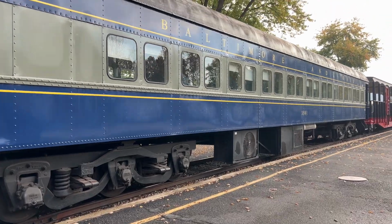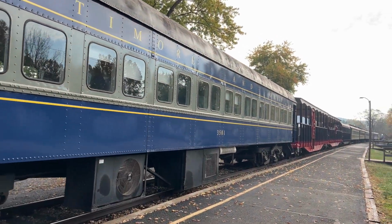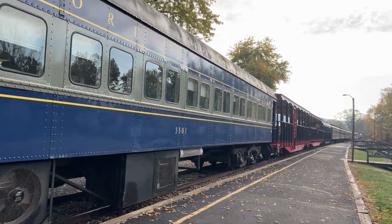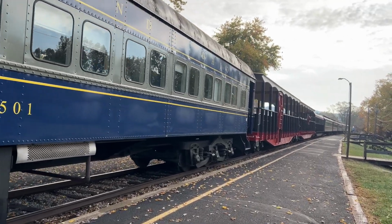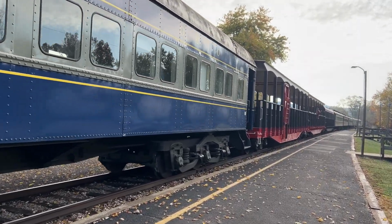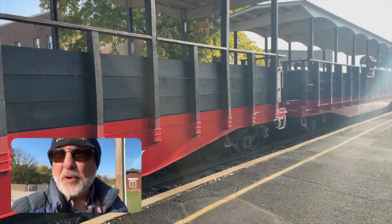So we're going to have options here. We can sit inside, or they have some carts that we can stay outside. So we're going to actually try to find somebody and get some little tips and some information on which side would be the best side to sit on. Super excited for this trip.